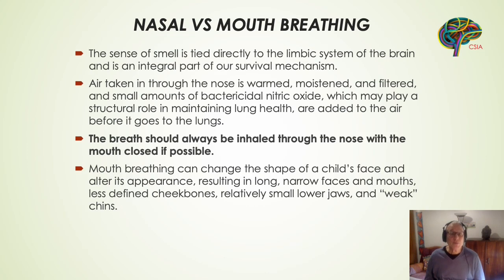Let's look at nasal versus mouth breathing. The sense of smell is tied directly to our limbic system and is an integral part of our survival mechanism. It's the only sense that's tied directly to our limbic system. Air is taken in through the nose and warmed, moistened, and filtered, and a small amount of bacterial nitric oxide, which may play a structural role in maintaining lung health, is added to the air before it goes into the lungs.